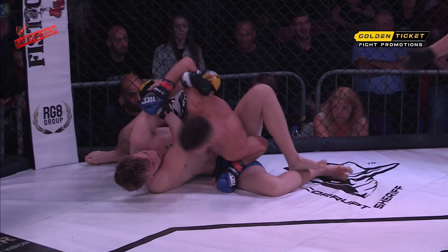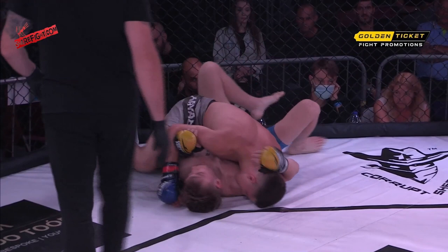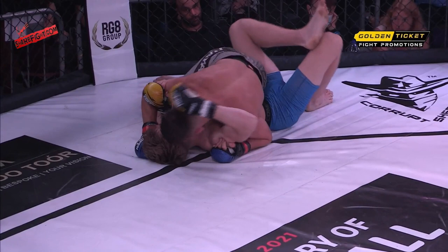I feel like the cage is going to be a bit of a hindrance here because they're too close to the cage. Yeah, as you can see, he's just trying to manoeuvre his opponent around, using some nice knees to the shoulder blade there. Uncomfortable. If Witherspoon can get his feet on the cage, I don't know if he can, he might be able to push up a bit, but he might just be a little bit too far.